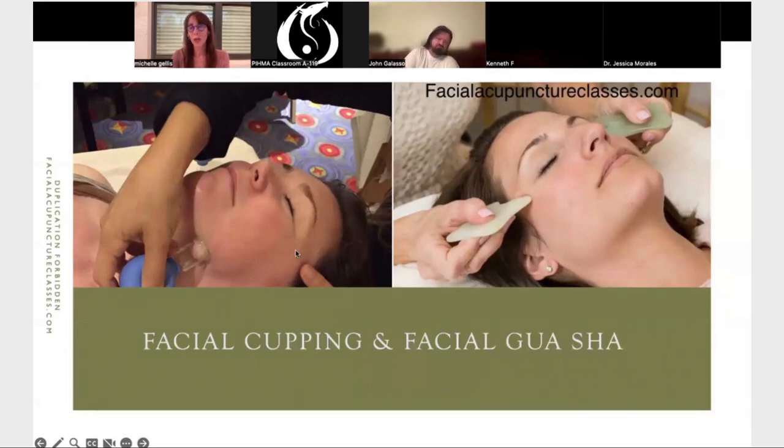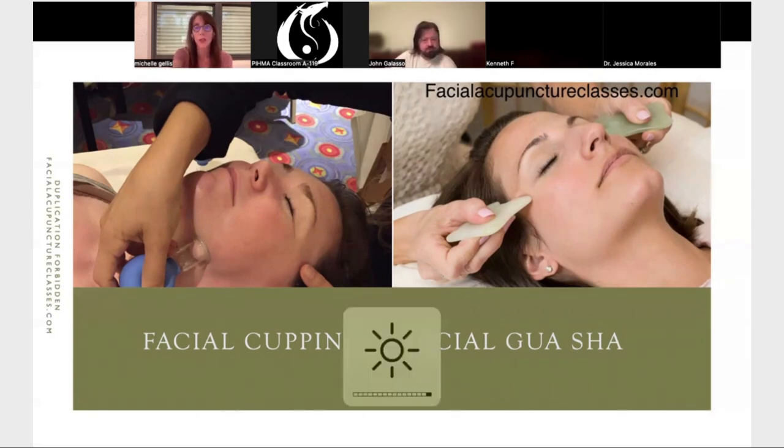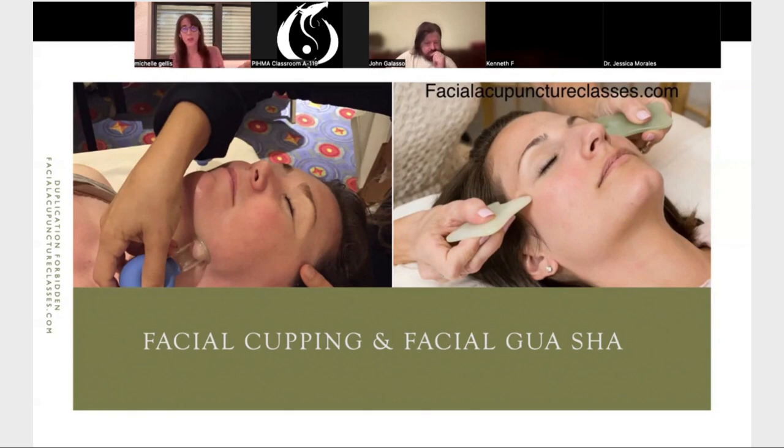So facial cupping and gua sha is just a wonderful addition to cosmetic acupuncture. It doesn't take a long time. I know there are people that just teach facial cupping and just teach facial gua sha, but I focus on the needles and then at the end I do like 10 to 15 minutes of cupping and gua sha just to get that blood out to the skin, to move any inflammation, to kind of sculpt the face. Break up those fascial adhesions, and everyone just kind of floats out of the treatment room because it's very, very relaxing.